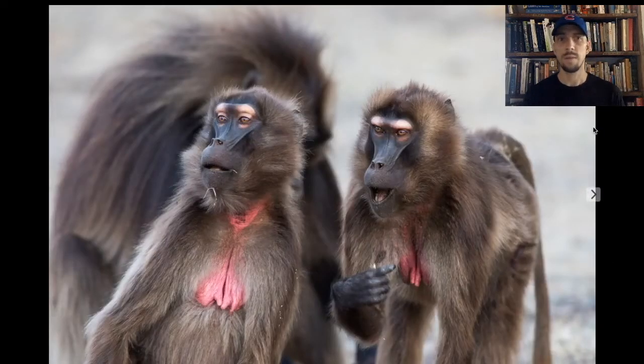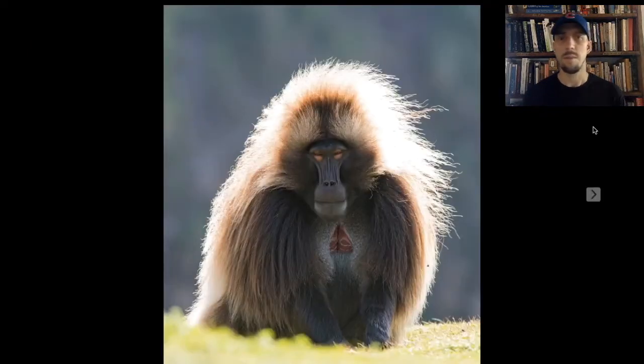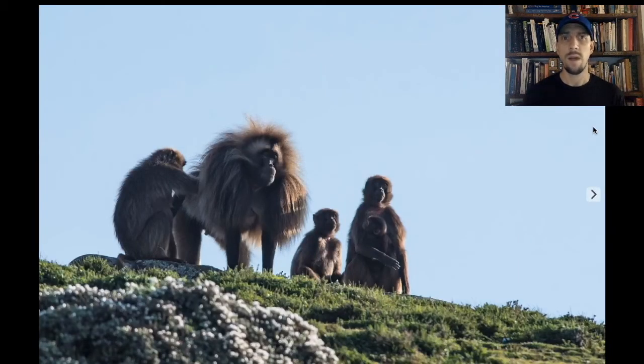There's a closer look at a couple of females. These monkeys have the second largest vocabulary of any animal after human. Very, very smart. This is a big male. They look very intimidating, but they're very peaceful. Vegetarian monkeys, they basically spend their days sitting around preening and eating grass.